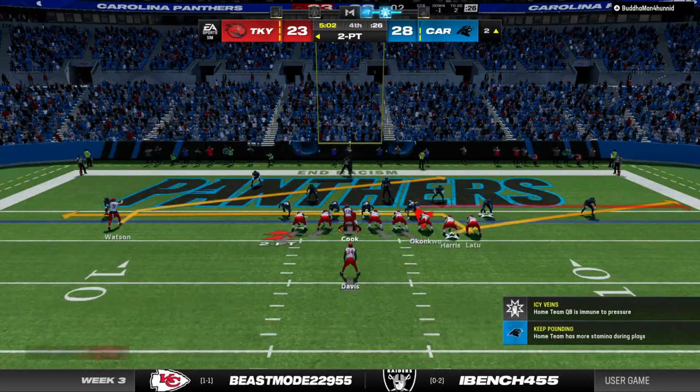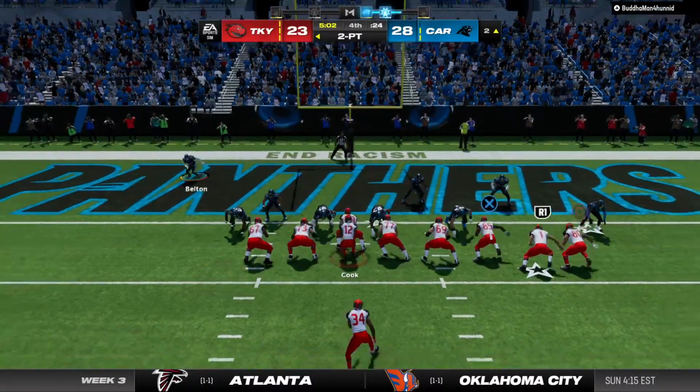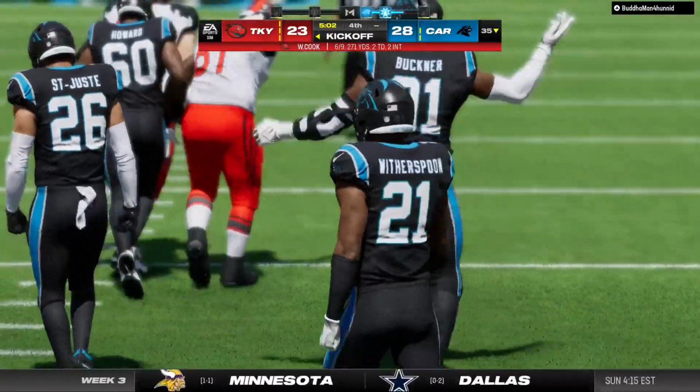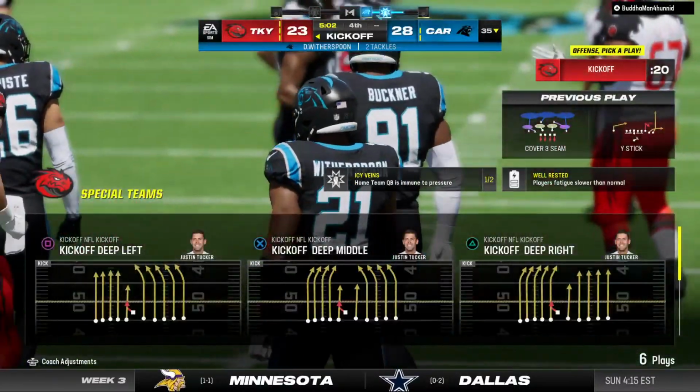19 tight. Cook looking to throw. And they don't get it. They tried for the 2-point conversion there, but unsuccessful.